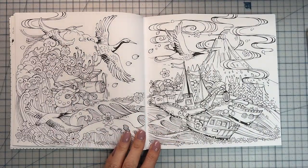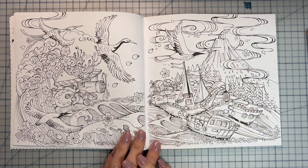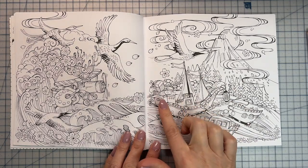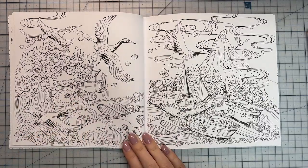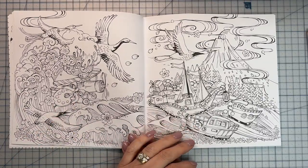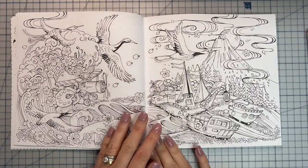Looks like we might be flying in a seaplane here, and we're ready to land in Japan. That looks like Mount Fuji there in the background. We've got some boats carrying some mail, some packages, and the seaplane has a paint palette tied to it with a ribbon. Quite a large paint palette. It's almost as big as the seaplane.